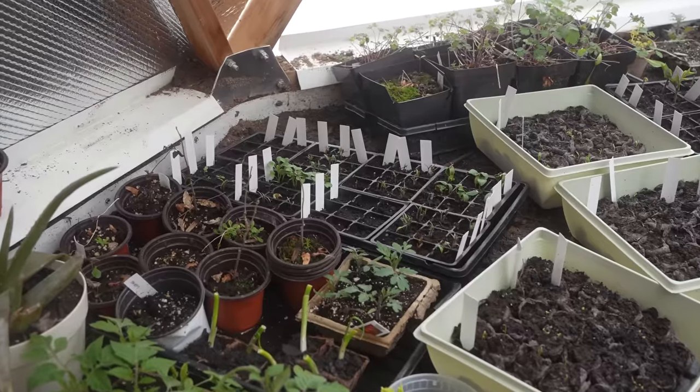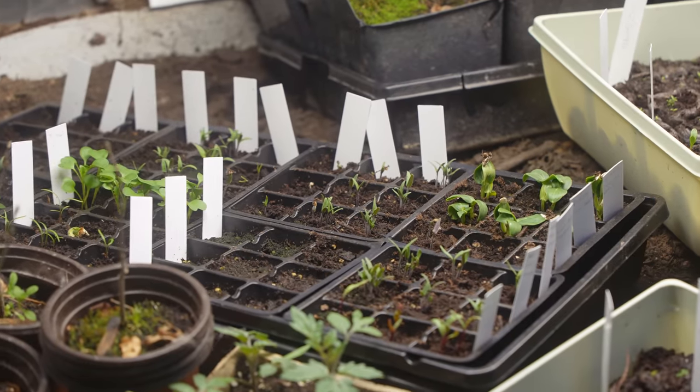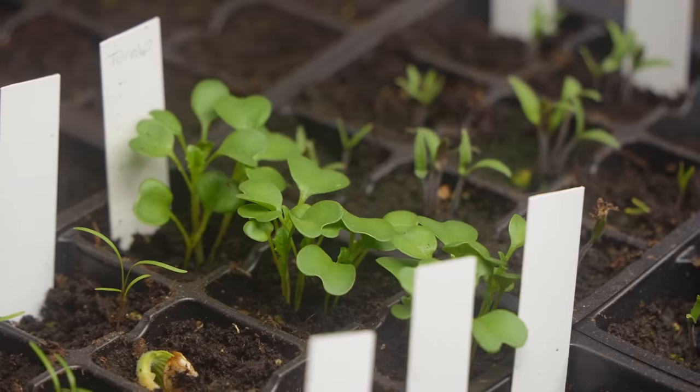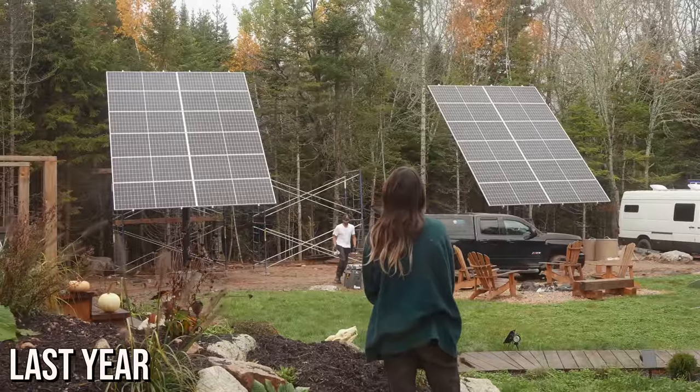They are a lot of work, let me tell you. They honestly are little babies. They need heat, they need water, they need caring for, they need light. We've been turning the lights on, turning the fan on to make sure they have ventilation, keeping them warm, and making sure that they have adequate water. It's so nice that now we are running off solar. We're able to use our grow lights and turn the fans on in here.